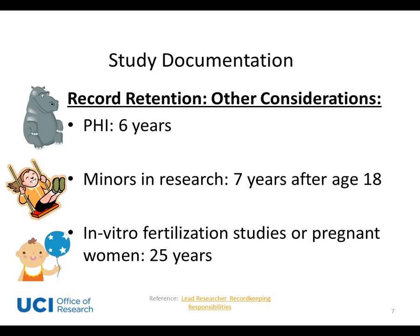Yes? If it's a mixed study where you have minors and subjects over 18, do you need to keep all the records? Yes. Until the last? For the longest period of time. Correct. If you are well organized enough and you have it categorized and you can do that, then you could keep it for one cohort for the 6 years, the other cohort for the 25 years. And that might be important for your storage and filing purposes. Okay?